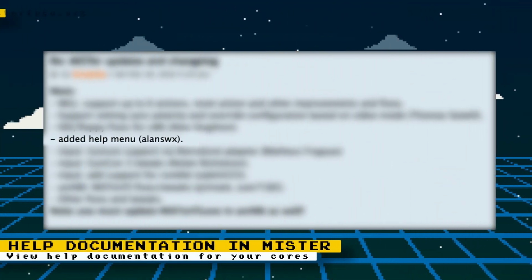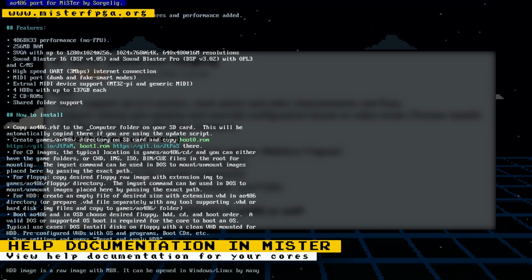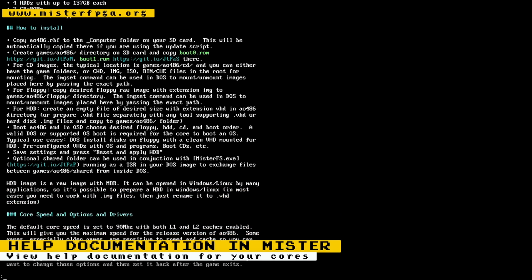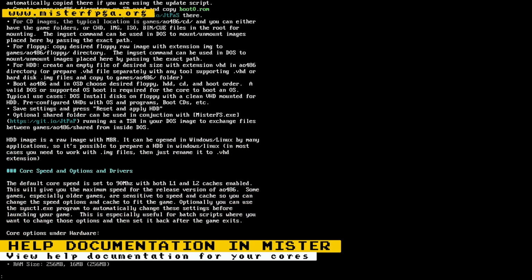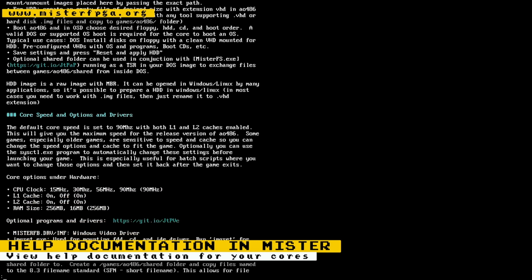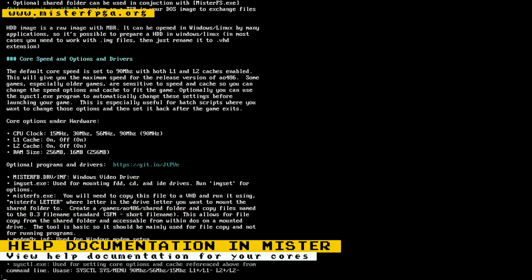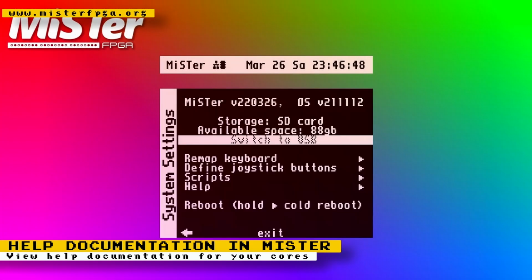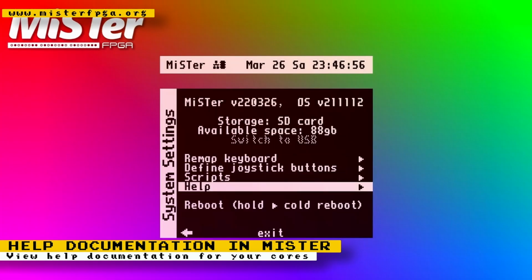Thanks to Allen SWX, MiSTer has a new help menu system, and you can now view help documentation for cores. This documentation will give you info on the core and how to set it up. This menu system is a very convenient addition that can help users better set up their MiSTer systems with fewer visits to the internet. To get this new help system, you can either go to the MiSTer system settings and select the new help option.